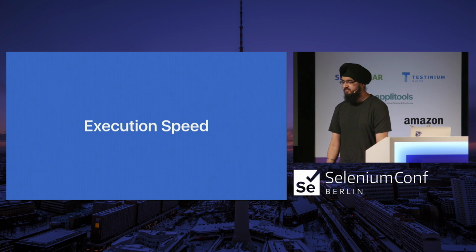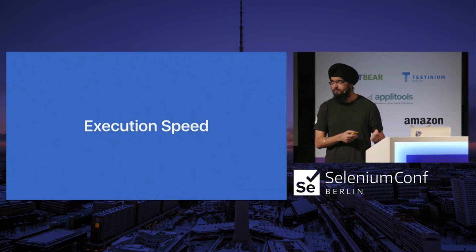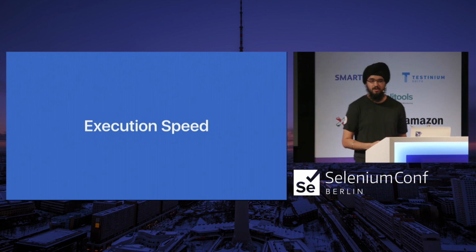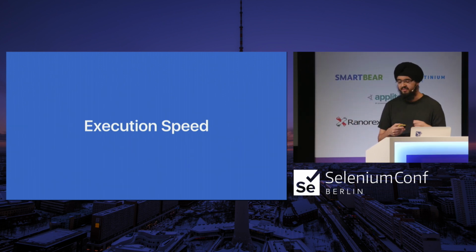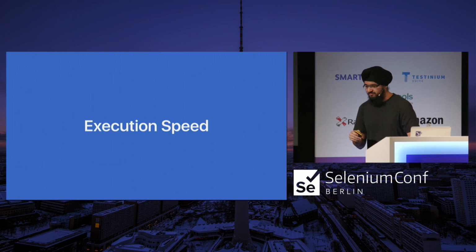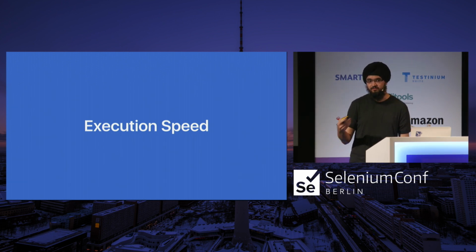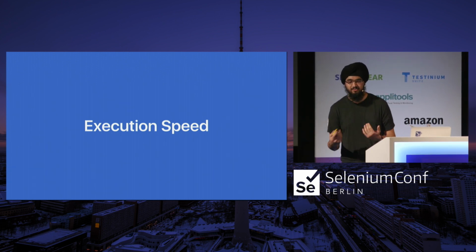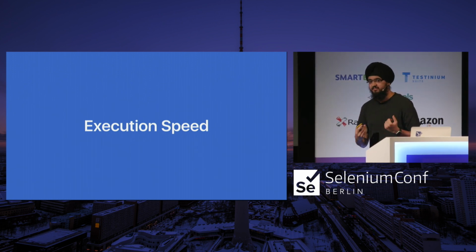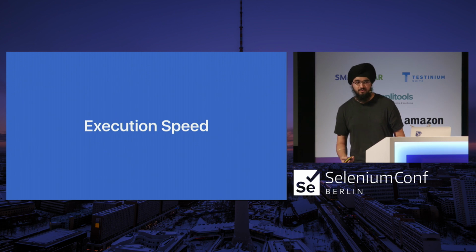So let's begin with execution speed. As we just discussed, execution speed has the bottleneck of setup. If you want to test an application on iOS, you'll probably need to boot up the simulator, install the app, and launch the app. But what if the test, even before it starts executing, could get a simulator with the app installed?